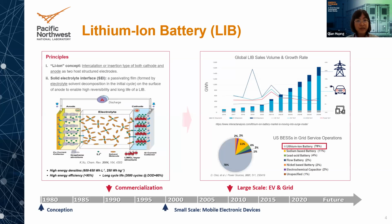And on the other side, the second principle is more related to the interface. Specifically on the anode side, we call it the solid electrolyte interface, SEI. That is a passivating film formed by the electrolyte decomposition in the initial cycle on the surface of the anode to prevent the further decomposition of the electrolyte and enable high reversibility and the long life of a lithium-ion battery.